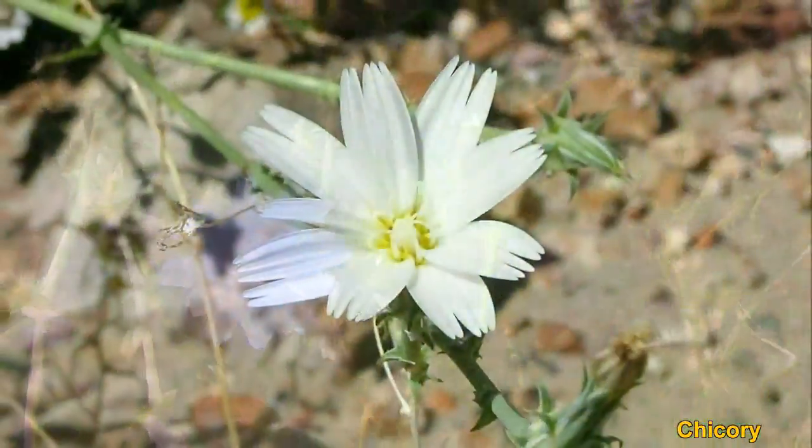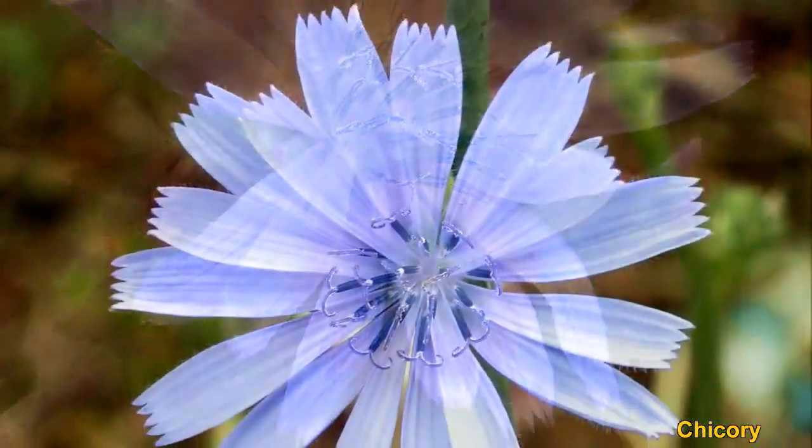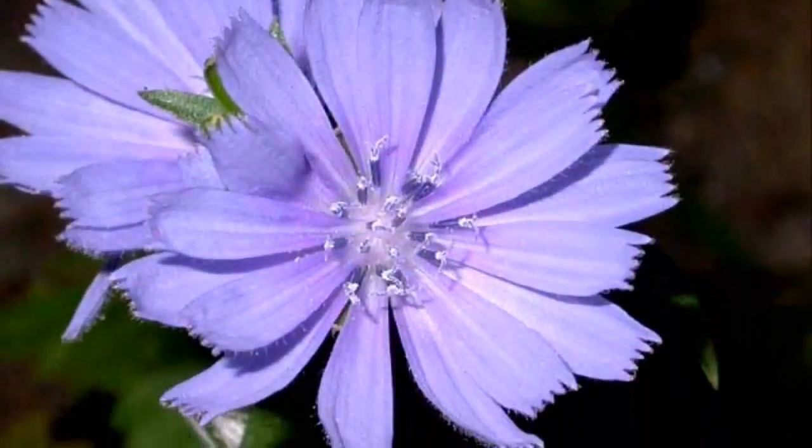The roots have been often baked and used as a coffee substitute. They are also quite edible. The roots are high in inulin. It's a very complex carbohydrate.